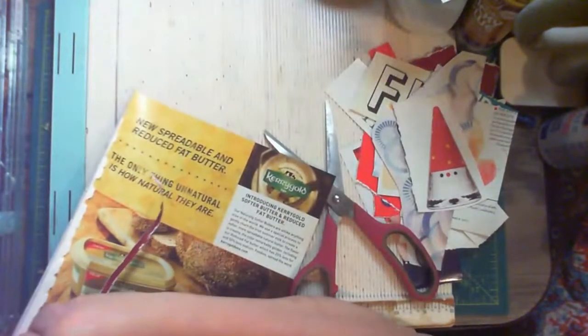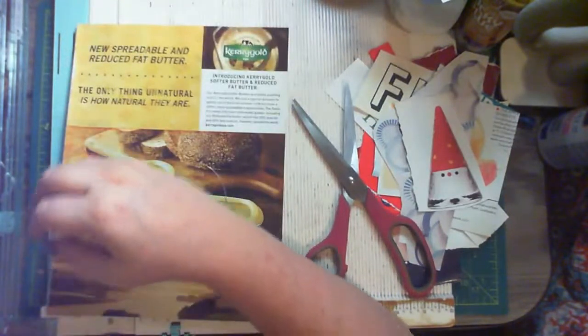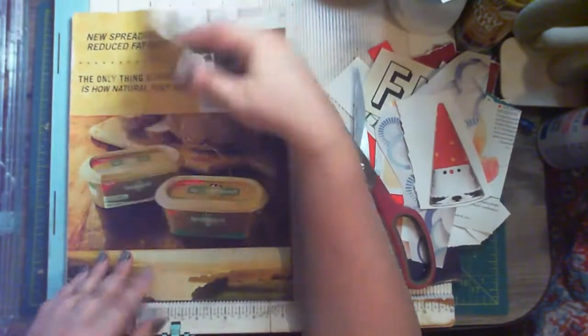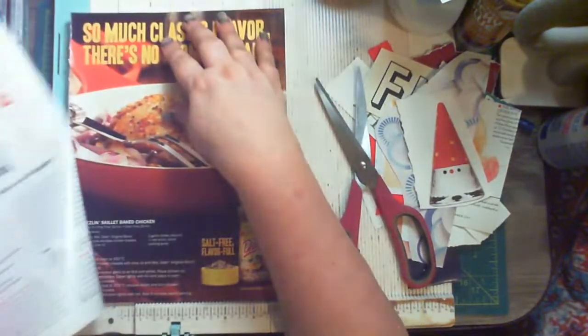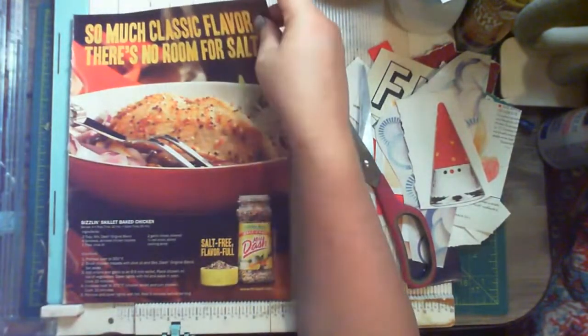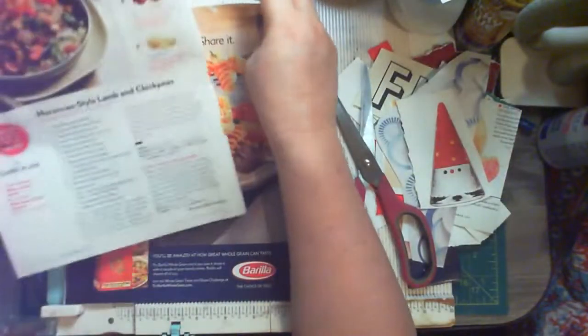Well, I got lucky. These were at the Savers in the used section. I just got lucky when we were out yesterday doing a little scaventuring.